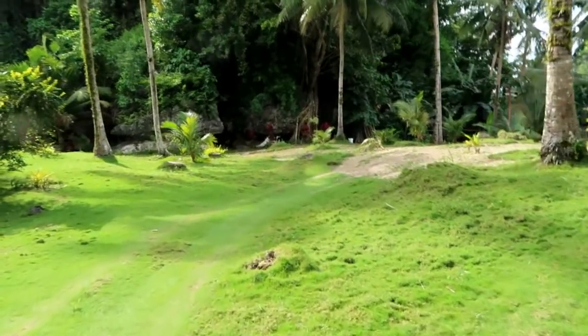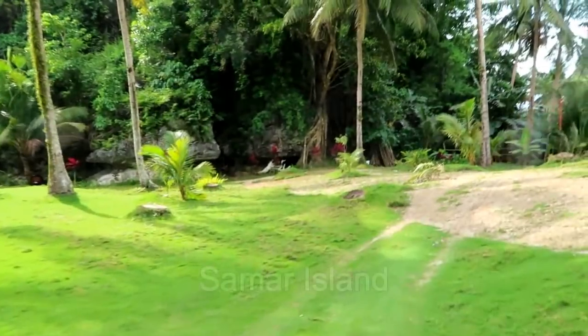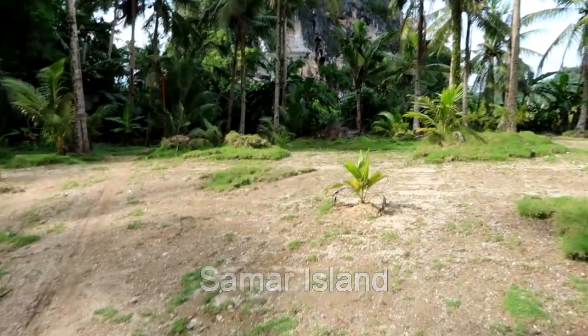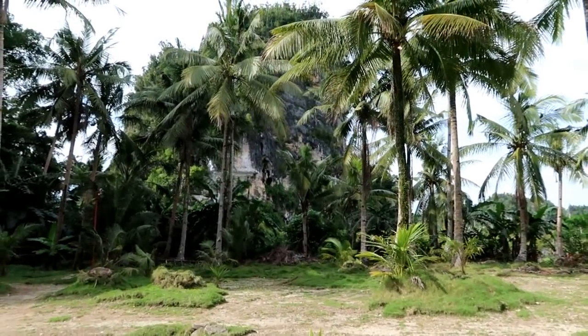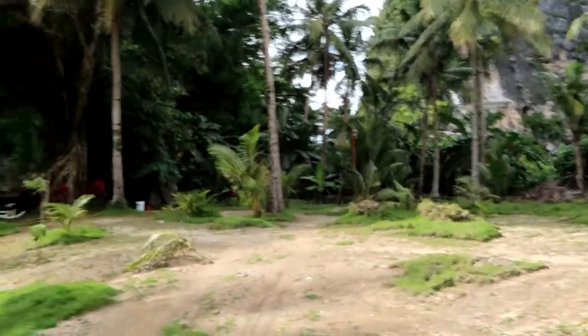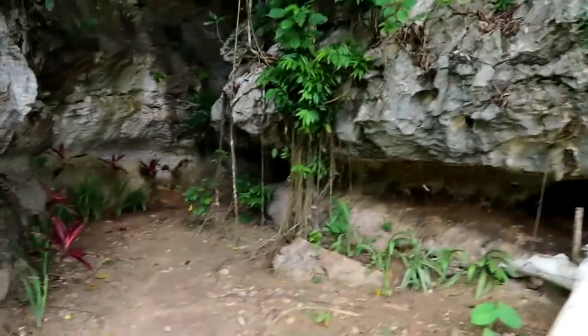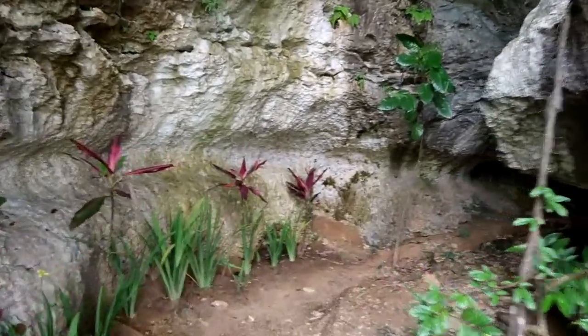And we got the beach right here, but these rock formations just go straight up, covered with forest and caves everywhere. Just about everywhere you go, there's caves.